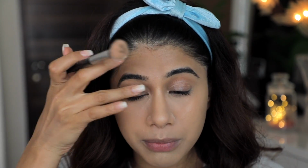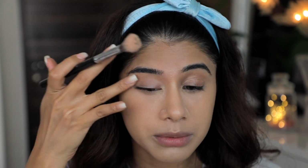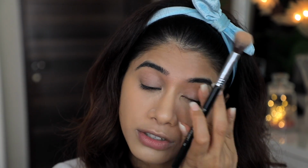I'm just going to put a little bit of powder here because this is like grossing me out. Okay, now let it bake. It's literally cooking my concealer.